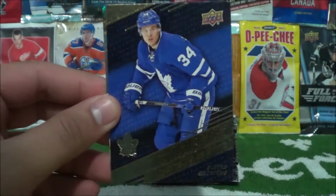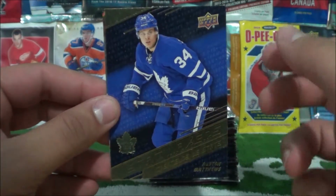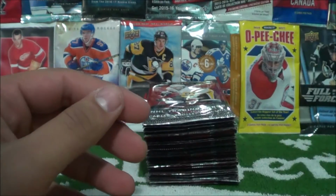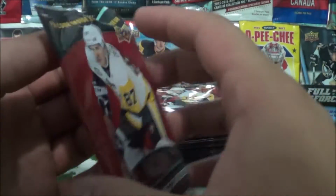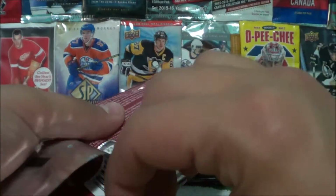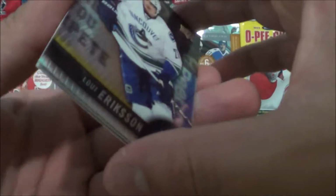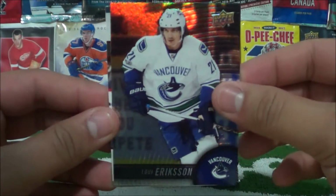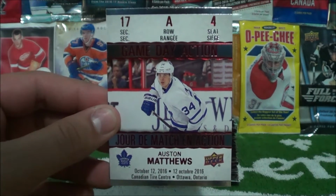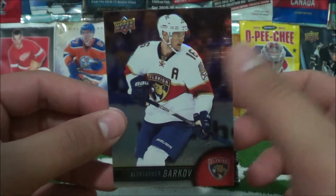Alex Galchenyuk, Auston Matthews, Stat Makers, nice. Tuukka Rask base. So we got two of those Matthews Stat Makers now. That's beautiful. Loui Eriksson base card, followed by Game Day Action of Auston Matthews. Very nice. And an Aleksander Barkov base card.